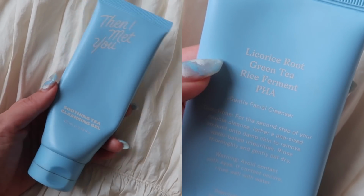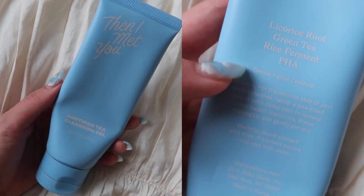This is formulated with licorice root, green tea, rice ferment, PHA, all ingredients that I actually really like, but the natural scent it gives, it's just not something that I gravitate towards, but I did finish it, and with the help of my brother, I was able to finish it. He actually doesn't mind the scent. So again, this scent isn't for everyone, but personally for me, I just preferred other cleansing gels mainly because of the scent.